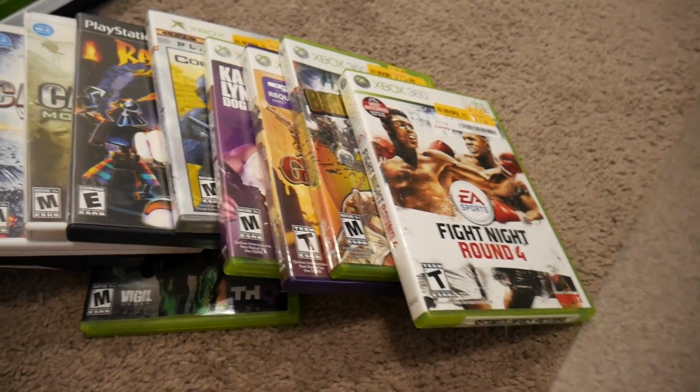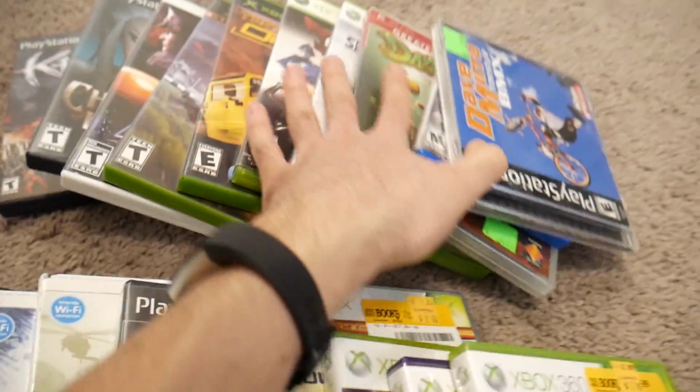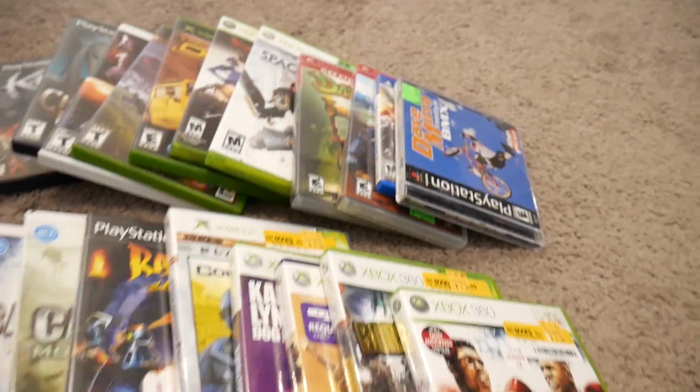Anyways, these are all the games that I ended up grabbing from, what was the store? Half Price Books. I nearly forgot it. And here's all the thrift shop games. Not the thrift shop games, excuse me. That was the thrift shop stuff. That was all the game store stuff that I picked up.